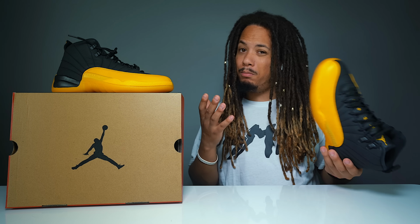These are pretty well known, based upon the fact that these were worn by Gary Payton back in the day when he played for the Los Angeles Lakers. I want to say that was like 2002, when they played against the Detroit Pistons. It was Gary Payton, Kobe, Karl Malone, Shaq, and Rick Fox, who probably played small forward at the time. There were a couple of other people, Robert Horry, all of it.